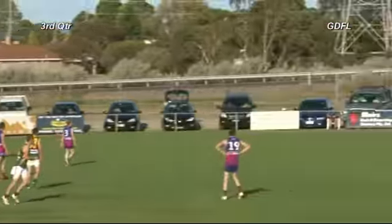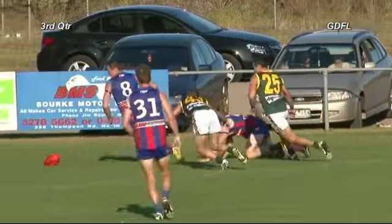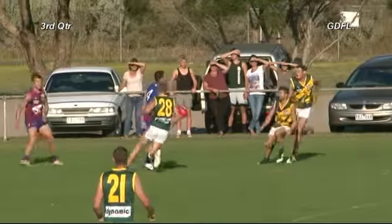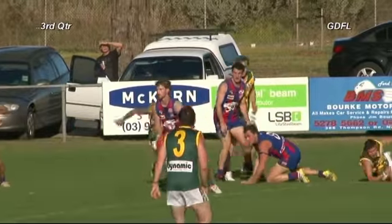Don't see that often. The Centurions go towards half forward. Over the back, Lima needs to keep his feet, needs some support now. Got it, handball slicked out towards Martin. Handball back inboard. Needs some help from Lima. Again, Bell Post still under attack.